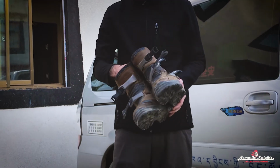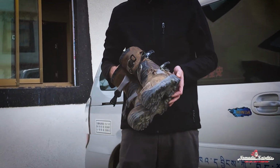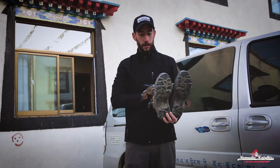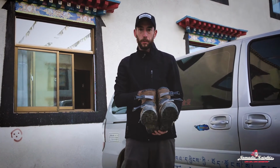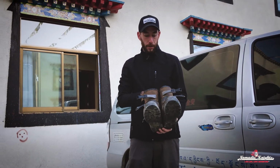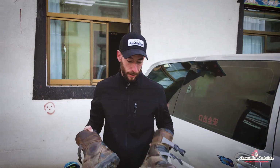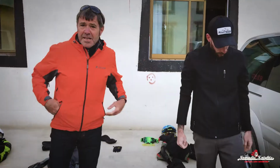So these are Forma Adventure low cut boots, and they've got a pretty good sole on them, and I was looking for something that was going to be very protective for the riding and also comfortable for walking, because I didn't know how much walking we were going to be doing. So far these things have been amazing, and they're not that expensive either. They're only about $100. So that's it for rider gear.